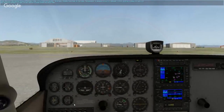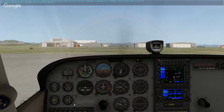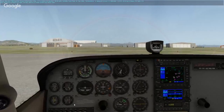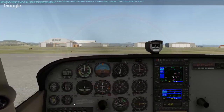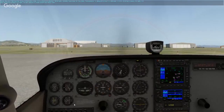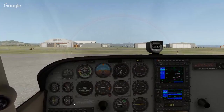And here we go. So what I would do now is I'd actually contact ground and ask for taxi directions to the active runway, and they would tell me where to go on the airport to take off, and I would roll out of here. This is going to be less than impressive because I know this thing is laggy as hell because of my internet connection, but give you some idea of what goes on here.